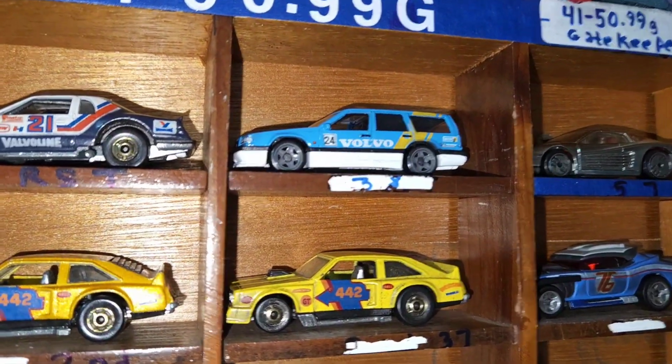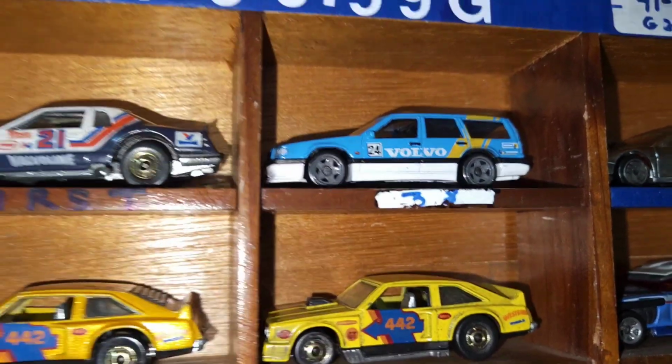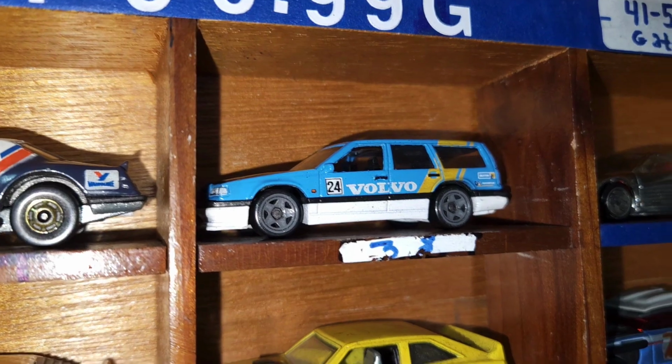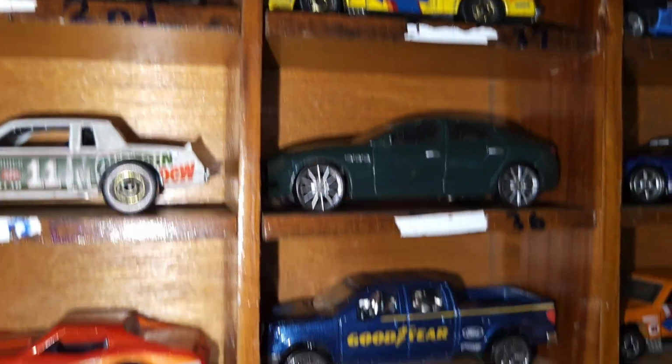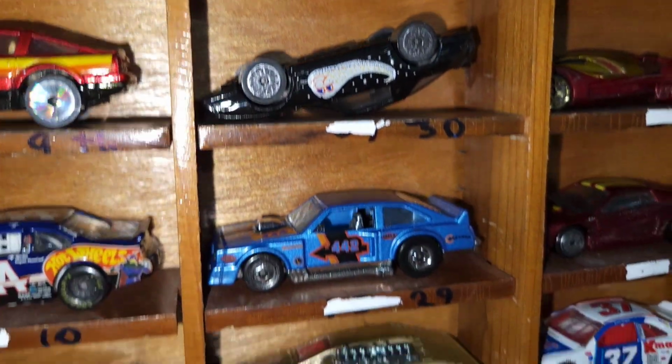So placing in the winner of Vans, Wagons, and SUVs, number 38, the Volvo Wagon, pending a rework, I'll expect him to at least get in to the top 30.